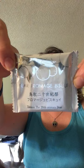Oh, we found the pear fromage biscuits. Yes. Oh, I can't taste it. It has eggs and wheat. Yes. Score. Fragrant and featuring the delicious and beloved Nijiseki Nashi 20th century Asian pear from Tottori Prefecture, this delicate little biscuit is a delicious blend of lush pear, rich cheese, and decadent white chocolate.